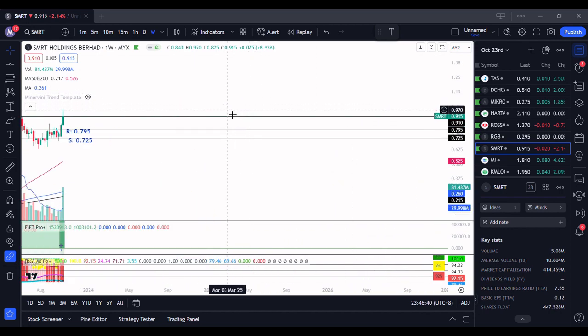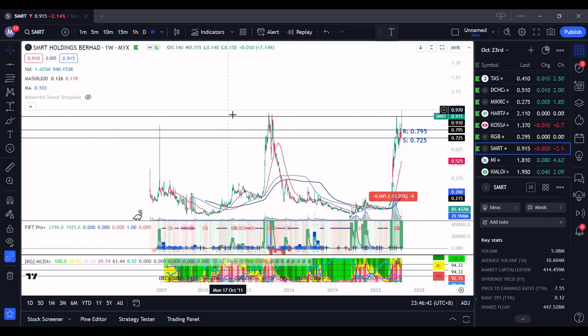SMRT actually hit an all-time high and came back down. An all-time high in such a bearish market, considered champion lah, to be able to rally during such a bad market. So it will be interesting to see lah where the stock decides to go.